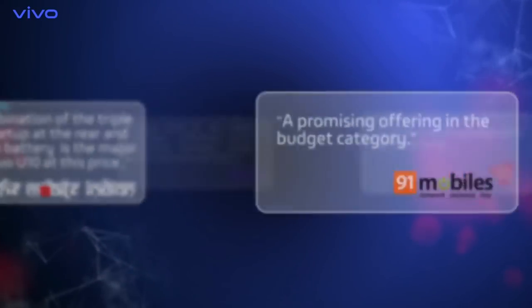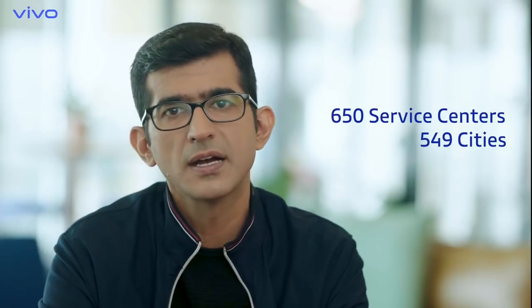We value the trust and loyalty that you have shown us during our journey in the country so far. With more than 650 service centers pan-India, Vivo is the only smartphone player in India that follows a company-owned, company-operated service center model. As all the service centers are owned and operated by Vivo, you get better service, quicker replacements, and efficient resolution to your issues.